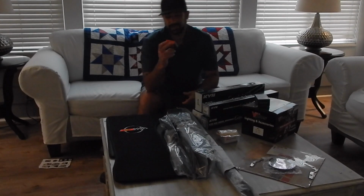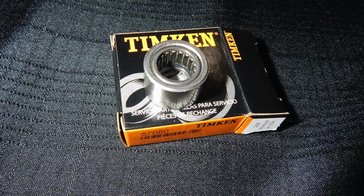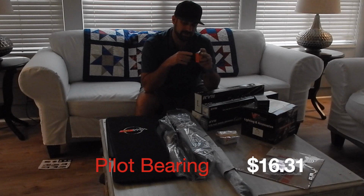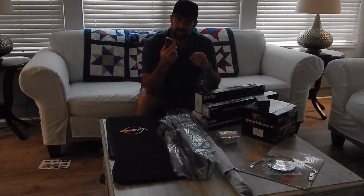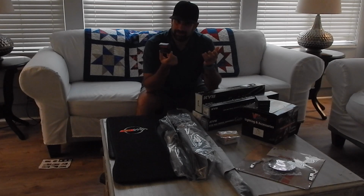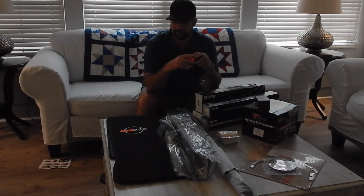The other thing that I'll change is this, called the pilot bearing. This goes in the back of the crankshaft, and when the manual transmission mounts up to it, the input shaft rides in this. So this is another important bearing, and it can destroy your transmission if you're not careful. So you might as well get this and change it out. Why not? I think this was only 20 bucks or something like that.